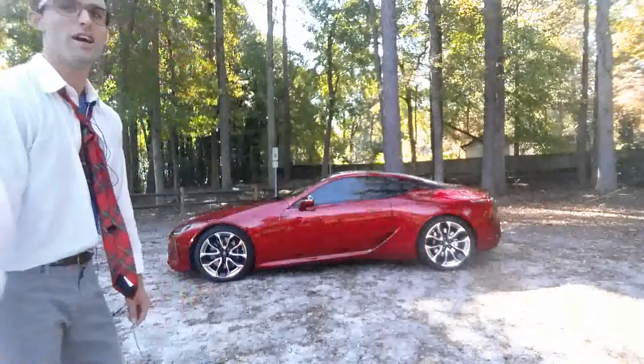So today I have the pleasure of bringing to you a 2018 Lexus LC500.